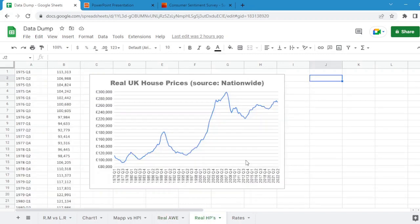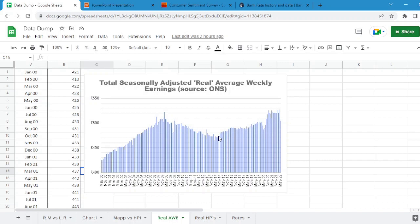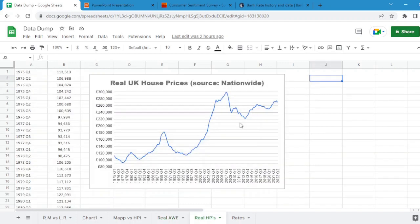So to answer that question, do falling real average weekly earnings across the UK support a growing housing market in terms of price? Well, to answer that simply, last time, no, it didn't. Now, the increase in real wages will have been a big factor in this run up in real house prices. But was it the only factor?